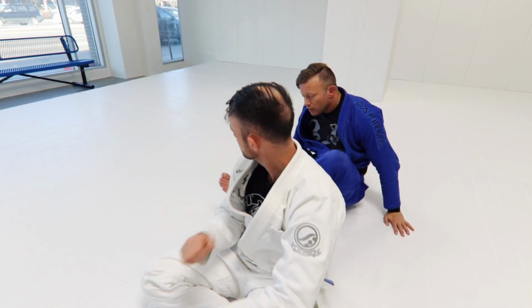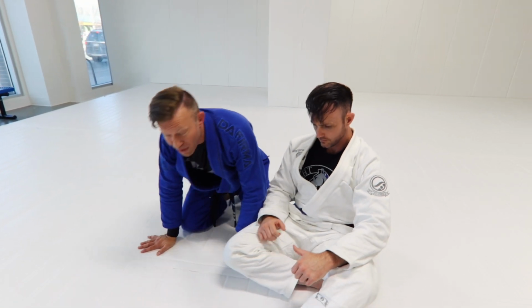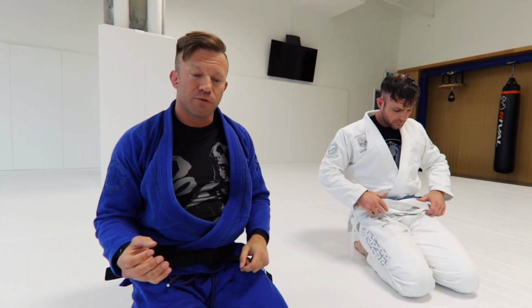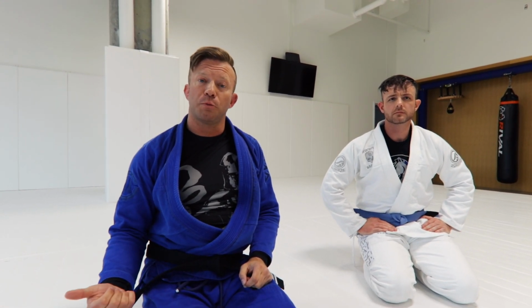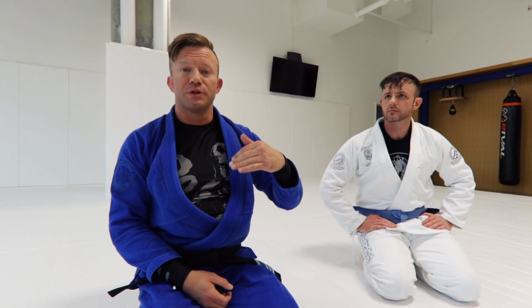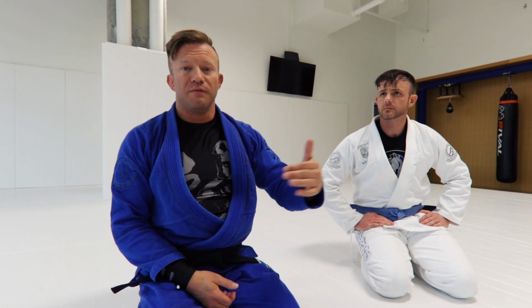So roughly, that is the breakdown of the positional hierarchy. And again, we're looking at how to navigate that transition from maybe inferior, if I'm unfortunate enough to wind up in an inferior position, to a superior position eventually. And that's how I'm going to be able to survive, escape, and then advance my position.